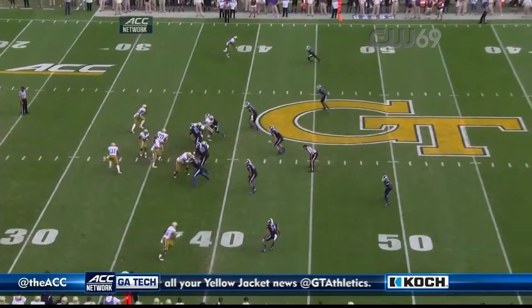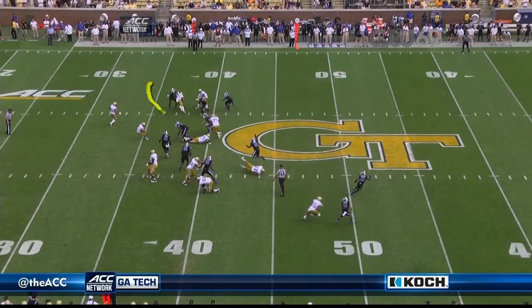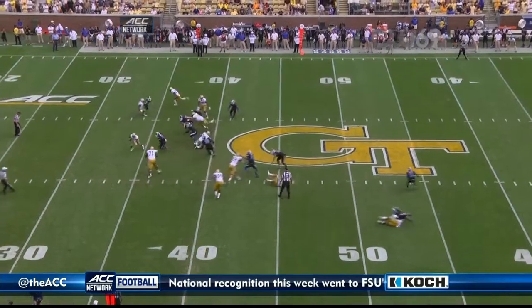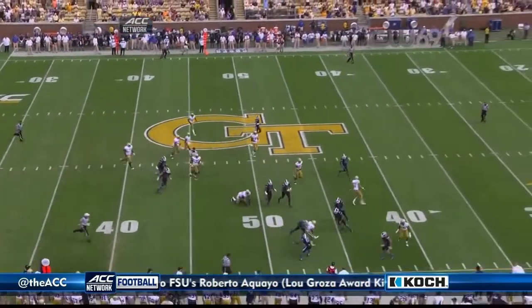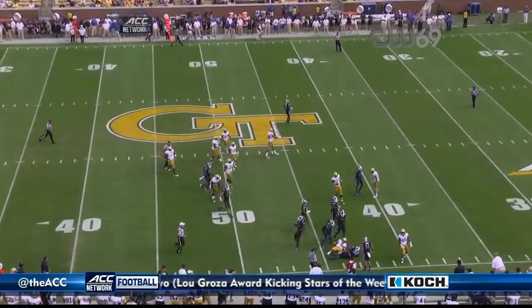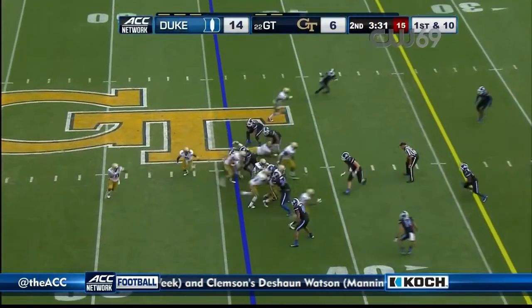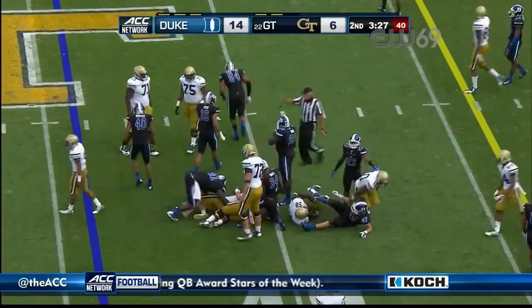Okay, watch what Justin Thomas sees. Look at all the Duke defenders. Freeze it right there, guys. Look at all the Duke defenders on this side of the field. He's going to come back this way with the ball. Nobody backside. Picks up a few backside blocks. That's what makes this kid so difficult to defend. He's got great speed. He can reverse his field. Straight ahead, Lasky carrying tacklers down close to the 40.